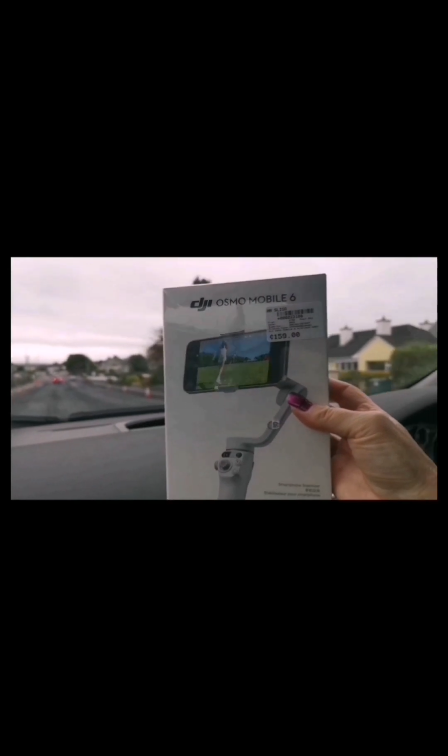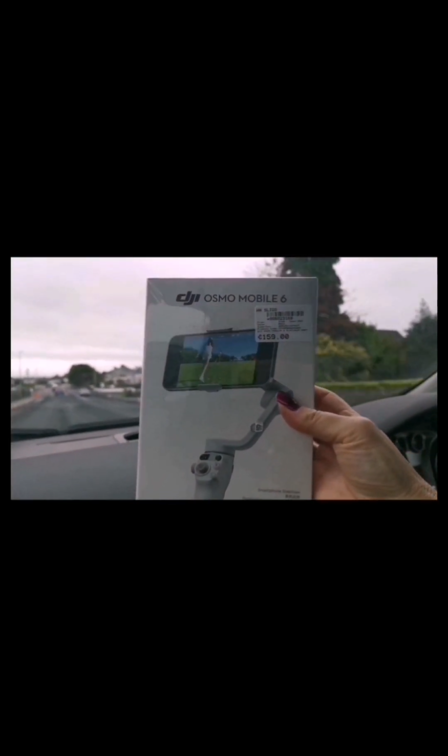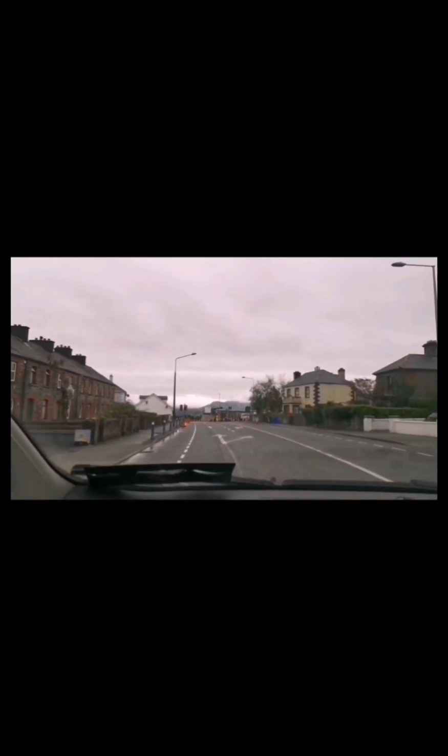Just come out of the retail park after our coffee and our small purchases. A quick glimpse of this. Vincent bought me a gimbal. Now, it's beautiful scenery coming into Sligo. This is Pearse Road, so we come up to the lights. That's the grounds where they do the GAA on the pitch and everything. Right, this is the race course track. I'll show you the entrance.